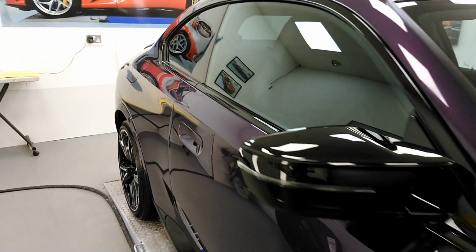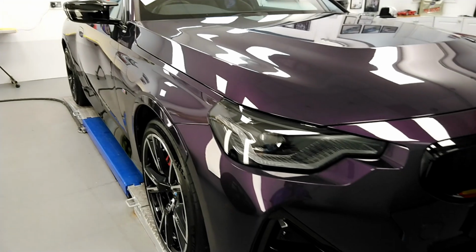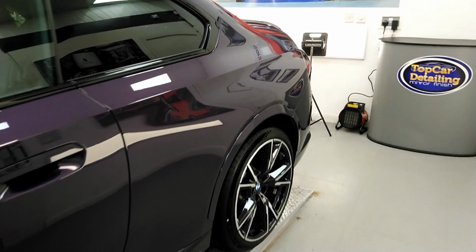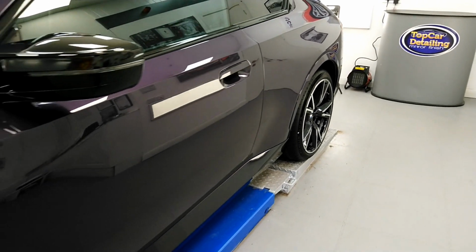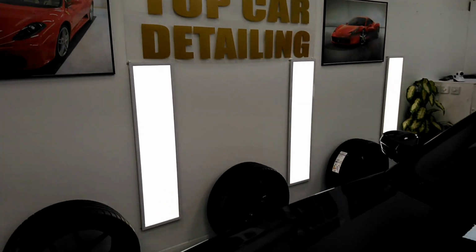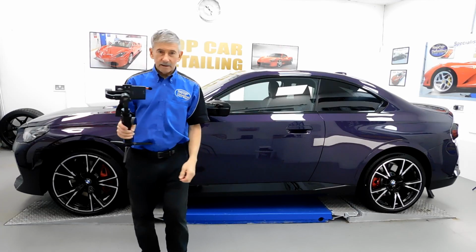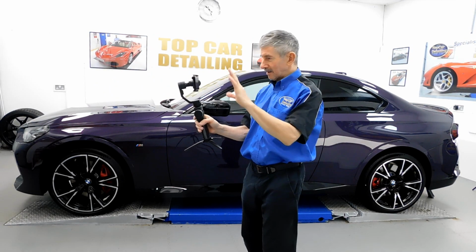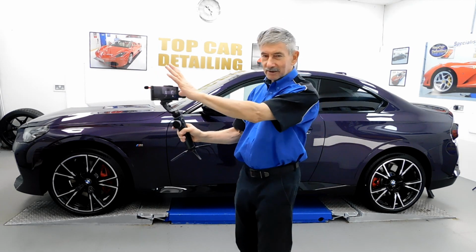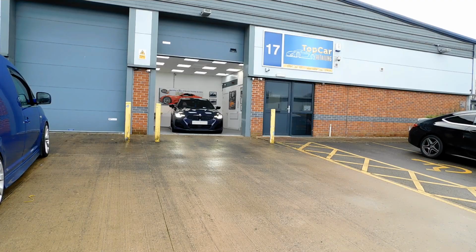Once you've had the paint correction done on your vehicle, what we do then is check it with all the lighting in the studio, go around, and make sure we've got rid of all those scratches and swirl marks out of the paintwork. As you would have seen me just there going round with the camera, and as you can see how stabilised it is, we can get all angles on the vehicle, showing you guys up close and personal what the paint's like on this car.